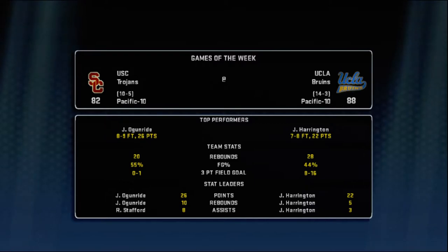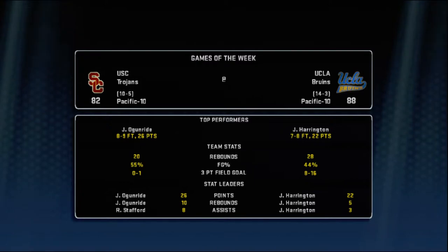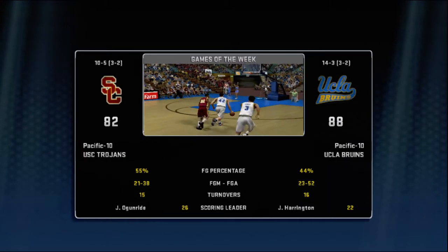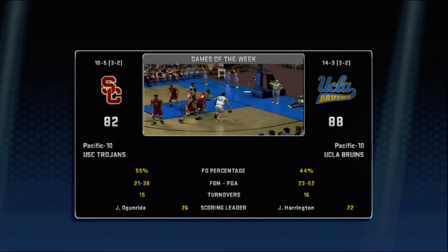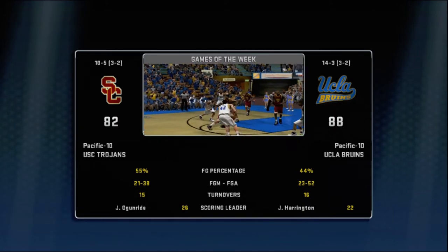In the Pac-10, UCLA knocked off USC. The UCLA Bruins made the most of their opportunity to move up, and that's going to serve them very well as we get closer to conference tournament time, even if it's just in seeding position. Harrington was absolutely unstoppable. His 22. Big Joe Harrington. They needed an effort like that to get this win. He saw all sorts of defensive looks, but no matter what they threw at him, he handled it well.